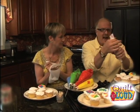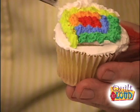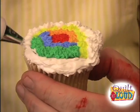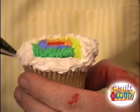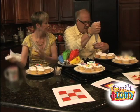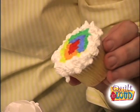Now listen, here's how you finish it off. You get your white icing and then you just make bigger rosettes all the way around it. Take a look. Oh, it just finishes it right off. It's like binding. And there you have it. Now I'm going to give this to you next, and you're going to do this with yours. Do you see that? A little log cabin. It's pretty cute, isn't it?